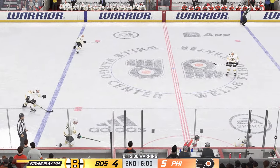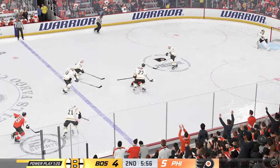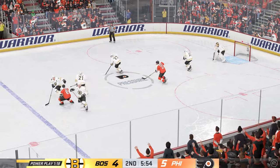I love this save, James. I mean, the goaltender is so aggressive on this play. Doesn't give the shooter any time to get rid of it. Takes a bump, but still hangs on to the puck.